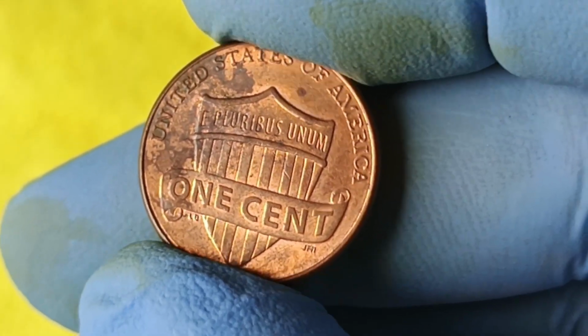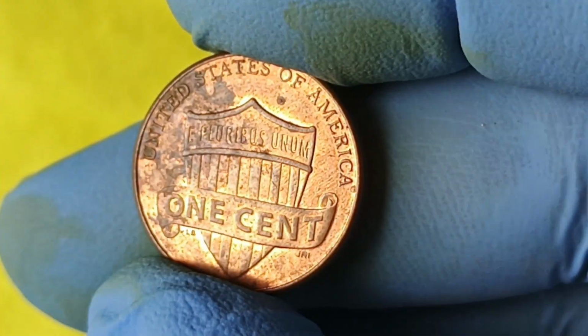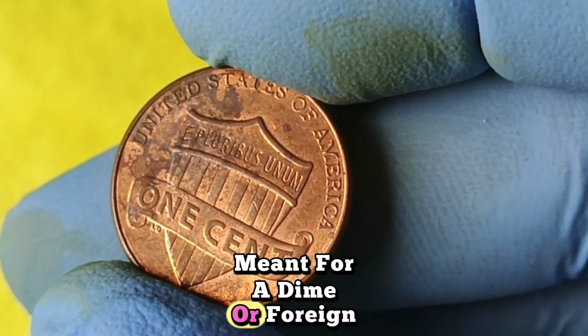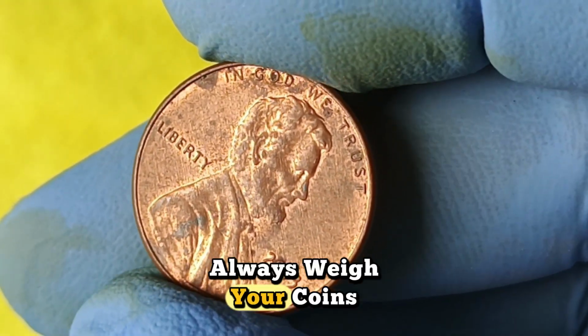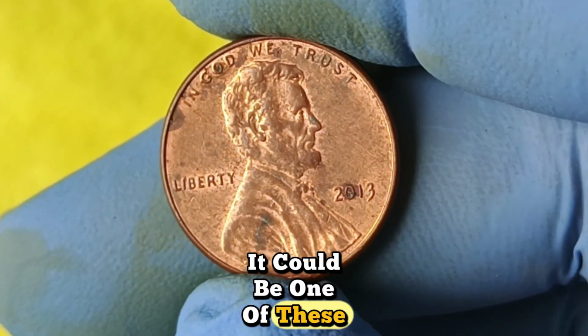Point 4. Struck on the wrong planchet. Now this one is a true jackpot. Sometimes a penny is mistakenly struck on a planchet meant for a dime or foreign coin. These rare mistakes have been known to sell for hundreds or even thousands of dollars at auctions. Always weigh your coins. If your 2013 penny feels light or off, it could be one of these rare gems.